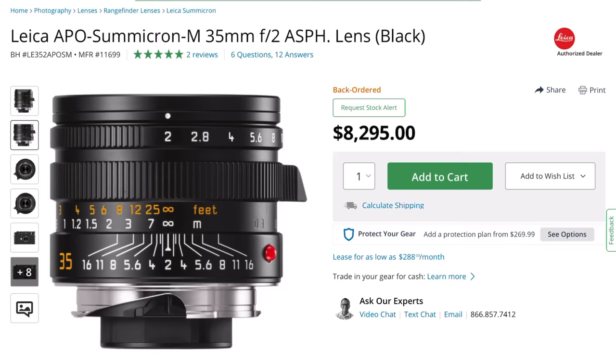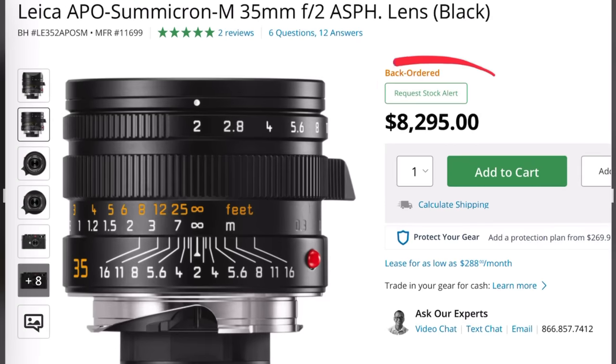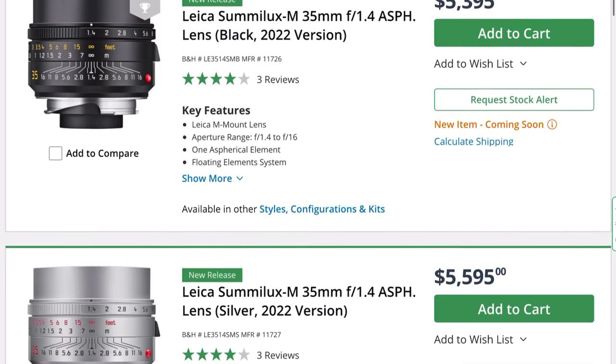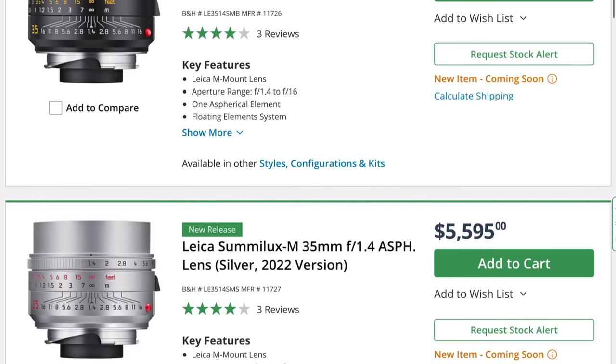Brought out the prices, there is quite a huge price difference between these two lenses, and neither lens is cheap. The Leica APO Summicron M costs $8,295, which is around £6,700. The Summilux new version 2022 costs $5,395, which is around $3,000 cheaper than the APO lens. So if money's no issue, I'd go for the APO every time.